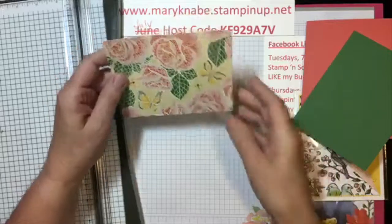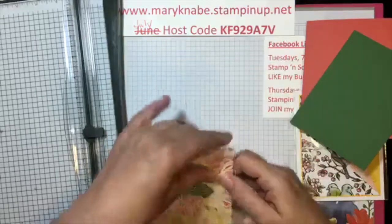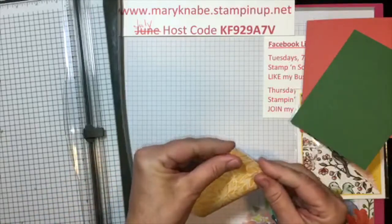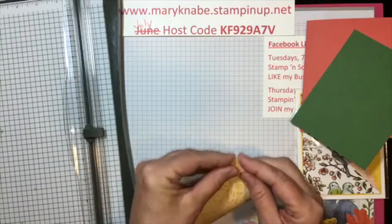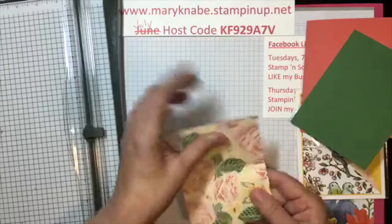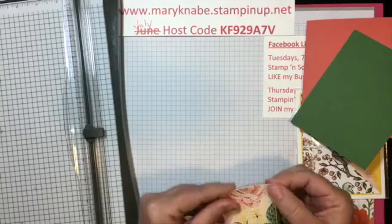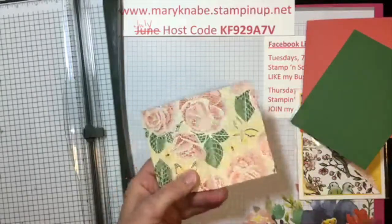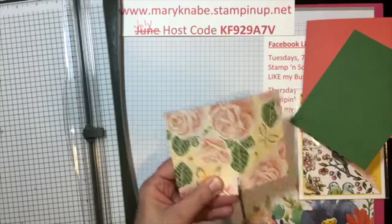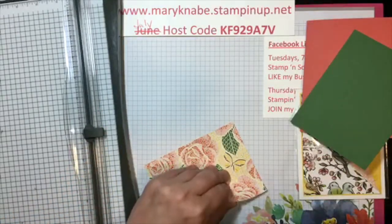Here we go. So what I'm going to do, and you don't even have to measure this, I'm giving you a shortcut, okay? I know 3 and 7 to go half of 5 and 1/8, whatever. Don't even worry about that, okay? So basically, I'm just going to fold this in half, and then I'm going to snip. And I just go about the length of my blade, okay? And then you're going to want to use your bone folder here.